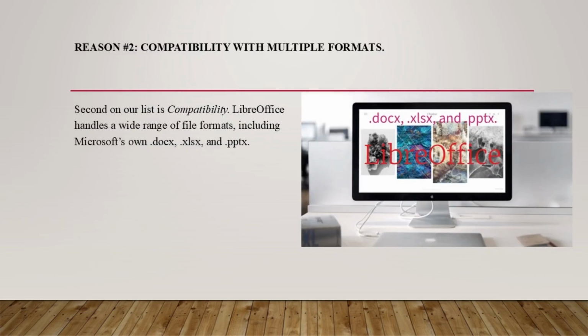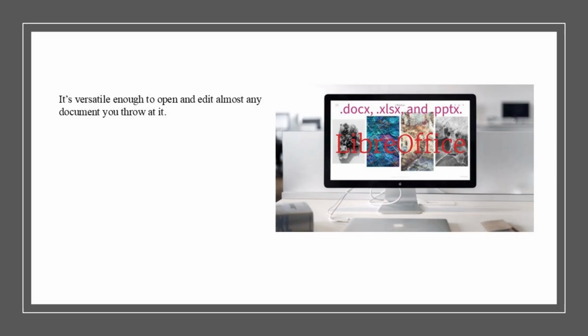Reason number 2, compatibility with multiple formats. Second on our list is compatibility. LibreOffice handles a wide range of file formats, including Microsoft's own DOC, XLSX, and PPTX. It's versatile enough to open and edit almost any document you throw at it. So, if you're dealing with a variety of file types, LibreOffice has got your back.